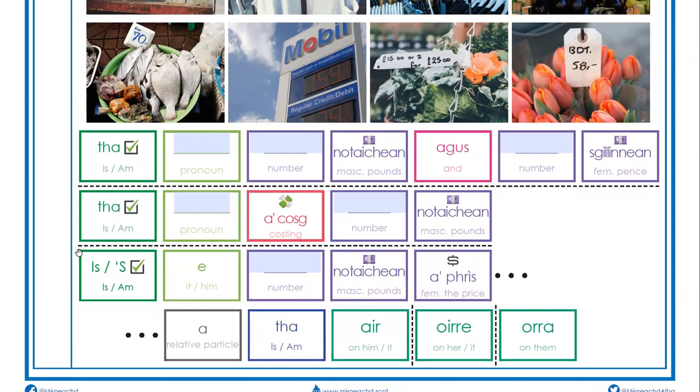Other ways to say that, you might not always give an answer just like that. You might want to say it costs. So ha e or ha niask e cosk coig nautican. They're costing £5.